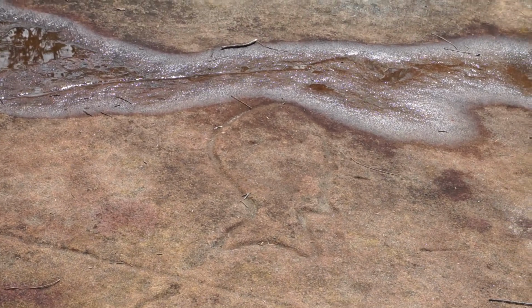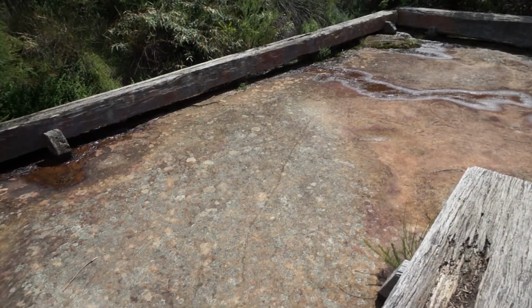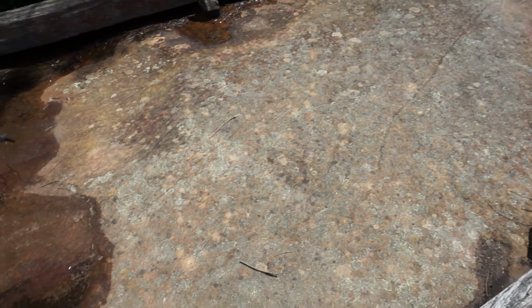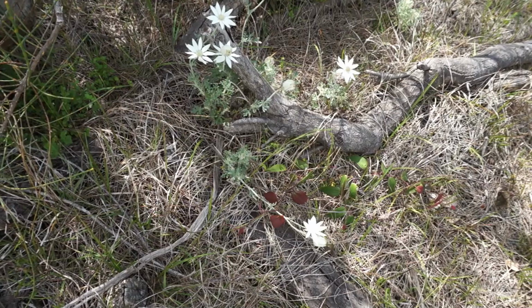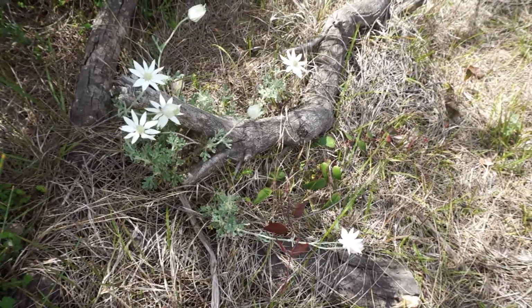I can see one fish there. Smaller fishes. This long bit here is the kangaroo, maybe feet and tail down here, and its back goes up and down. Yeah, there's a big fish there, and I wonder if the small fish is in the fish's tummy, I think. More flannel flowers. Is that the flannel flower? Yep.